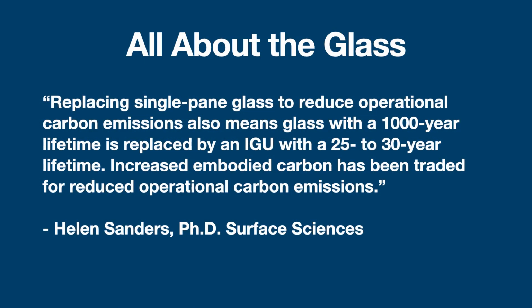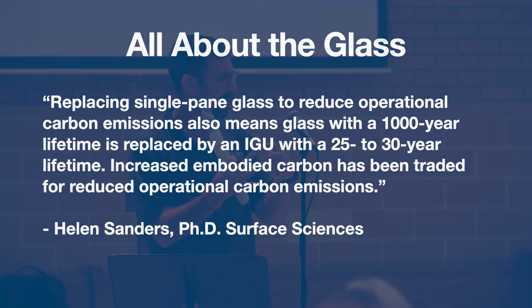So that's a mouthful. Anybody want to interpret that for me in layperson's terms? Based on what an IGU is, an integrated glass unit. It's your average off-the-shelf double pane window. The point is that because the definition of energy efficient has been narrowed, all you're doing is minimizing.